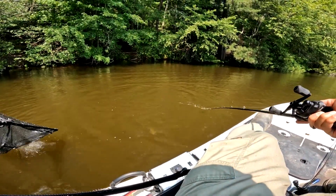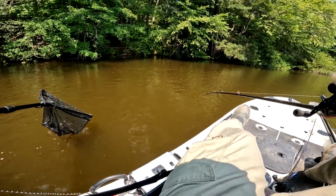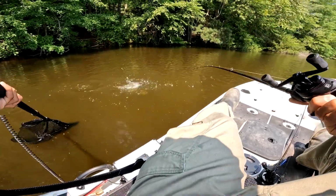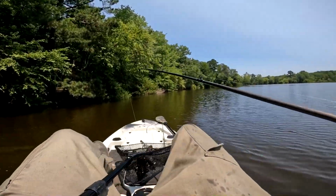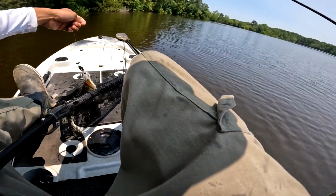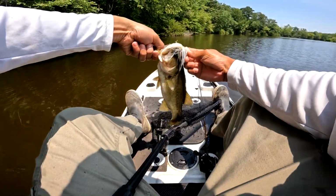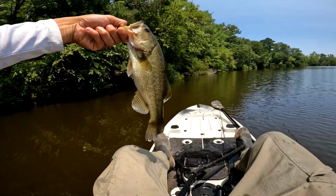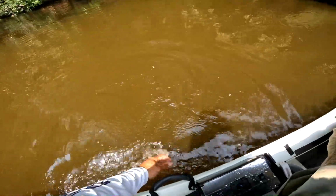Stay on, buddy. Stay pinned. He's a little guy, but he's fighting like crazy. Come on. There we go. In the net. So we redeemed ourselves. Thankfully within like literally 5 minutes of losing that last fish. So that's nice. Little largemouth. Nothing crazy. Smaller than the last one by far. But he's a fighter. Thank you so much for biting, buddy. There he goes.